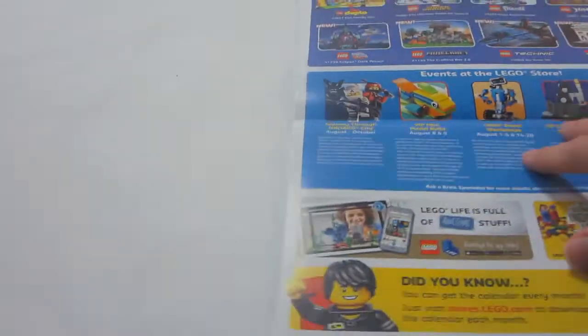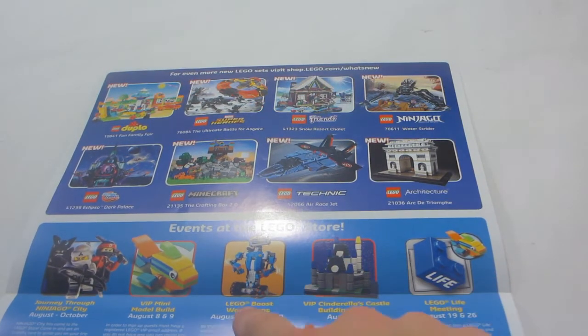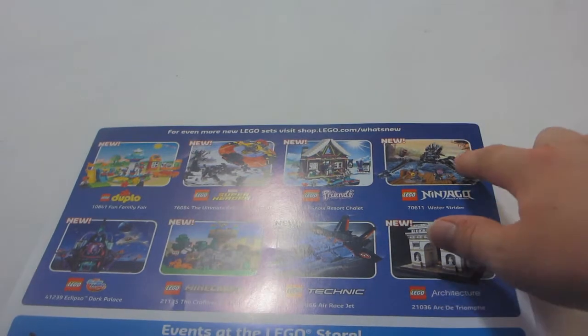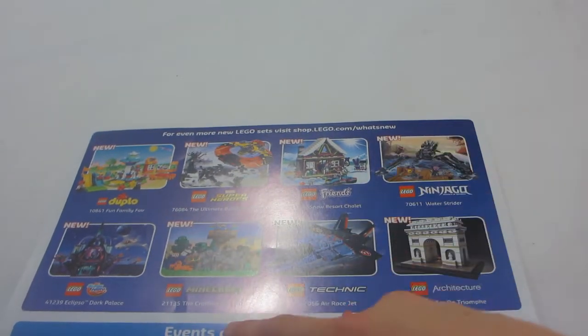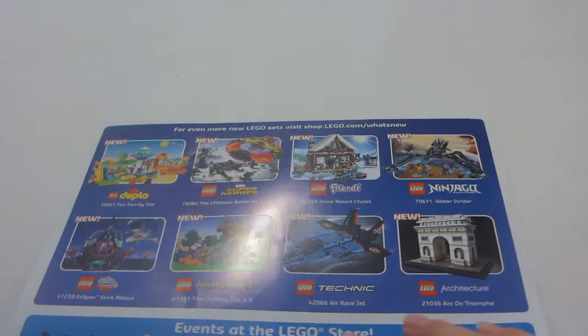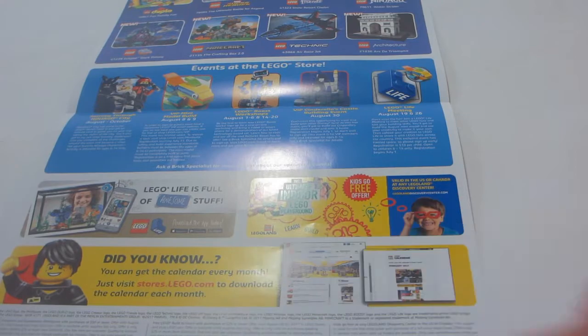We'll see that on the back. There's a Cinderella's Castle mini build. There's a Life meeting, workshops, and a mini build, as well as you can see some new sets, such as Architecture, Ninjago Movie, all kinds of stuff right there. Duplo, Superheroes, Minecraft. And you can get the calendar on stores.lego.com.